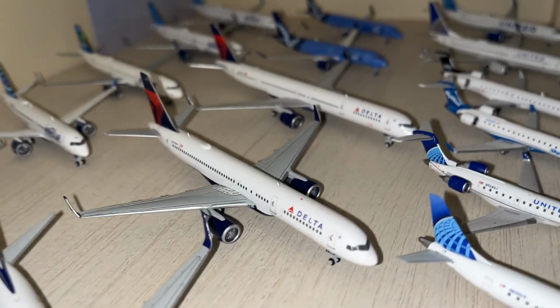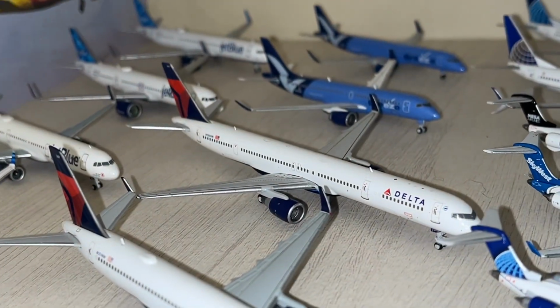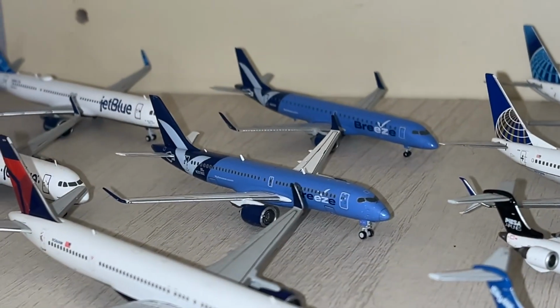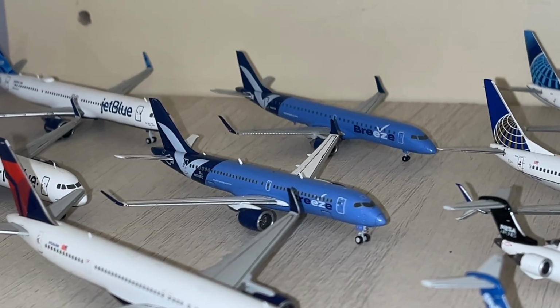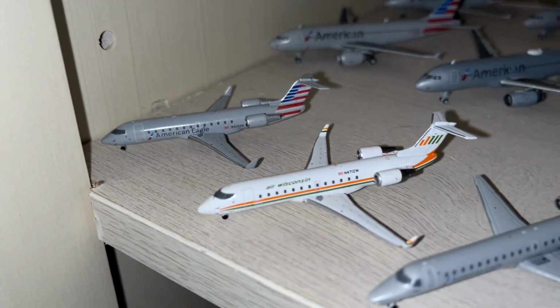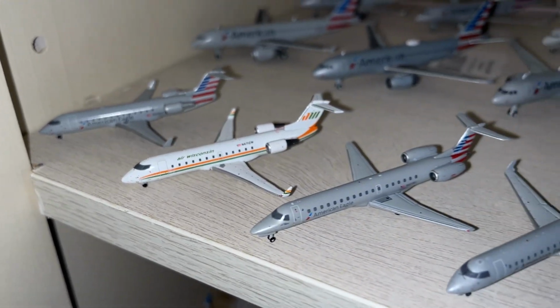757-200 2018 release in Gemini. 753, this is the 2021 release by Gemini. And then my Breeze aircraft there in the back. A220-300 and Embraer 195, both are Gemini. And then up here in the front row, we've got the CRJ 200 and also the Air Wisconsin Retro. Both of these are Gemini.